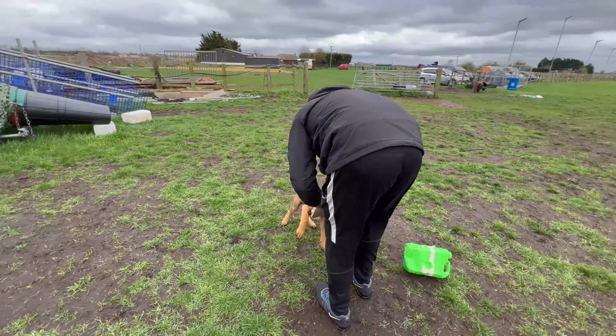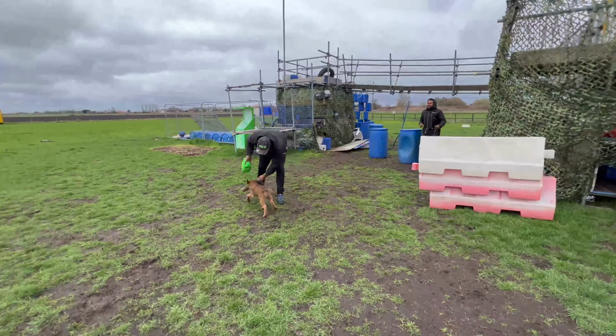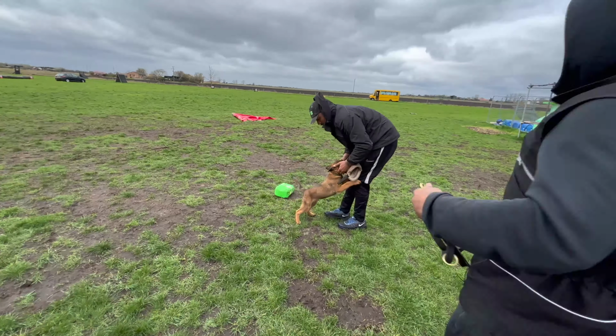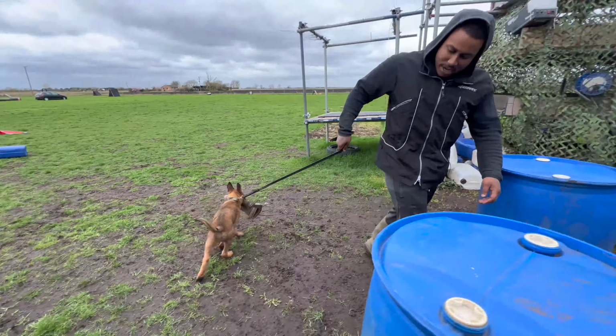Yes, good boy, Bine! Good boy! Come here, Bine! So Bine's going through his first bit of environmentals. Look at his little grip there. Full mouth. Full mouth and ting, you get me? Coming in.